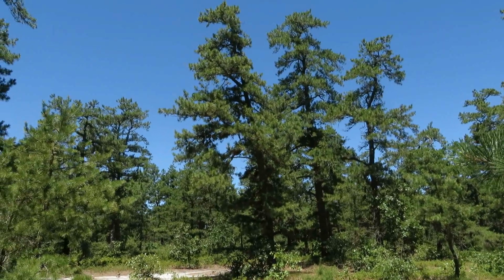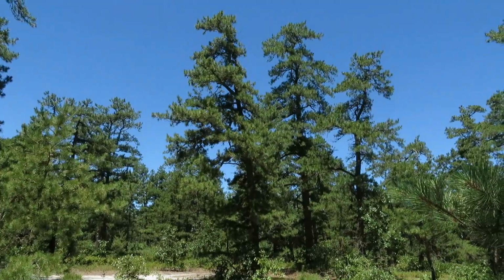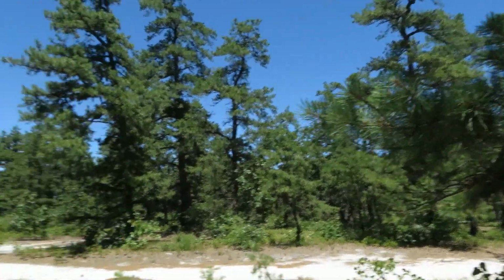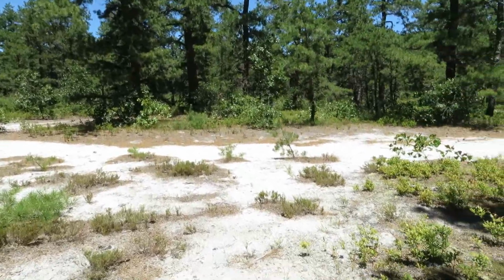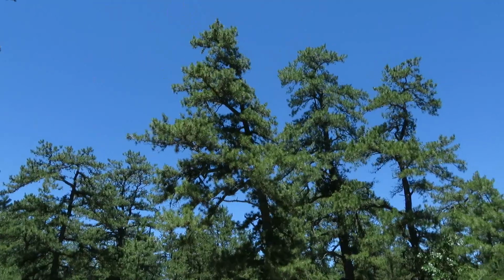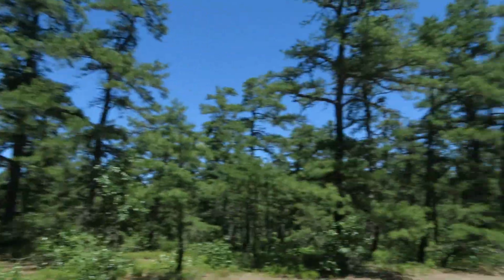Look at that. We're in this just beautiful desert-like area over here. It's a desert area, pitch pines, and they're big. A lot of big ones here. Some real beauties. Look at this one here. That's a beauty right there.